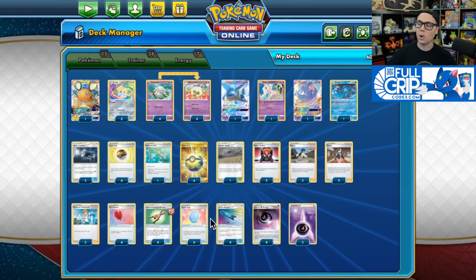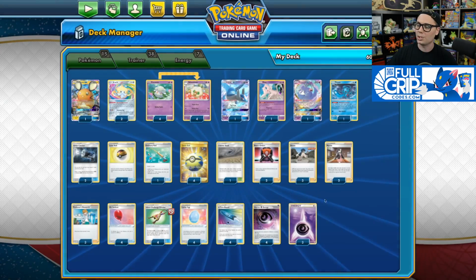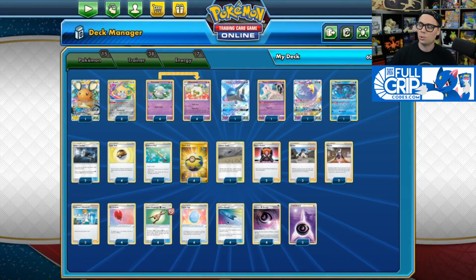And then we play a ton of Pokemon tool cards in this deck, since Whimsicott's Flying Fury attack does more damage for the amount of Pokemon tool cards you discard from play. We've got 4 copies of Lucky Egg, 4 copies of U-Turn Board, which is the best tool in the deck because when you discard it, it comes back to your hand, meaning you can reuse that U-Turn Board over and over again throughout the game.